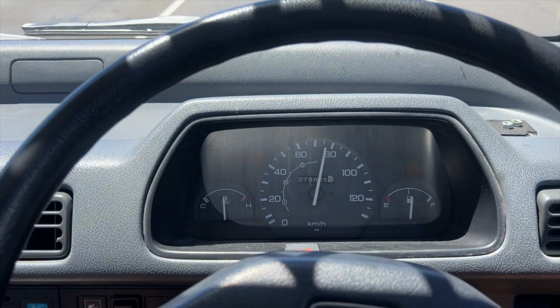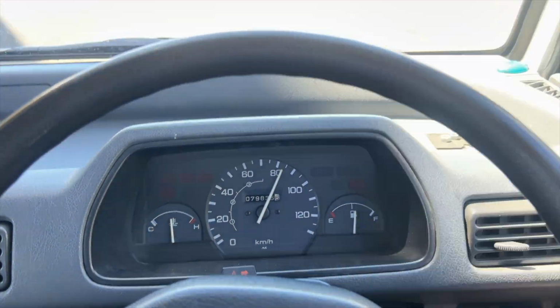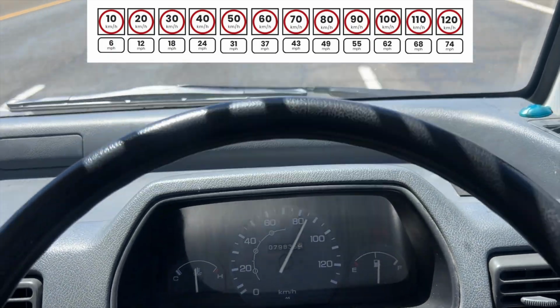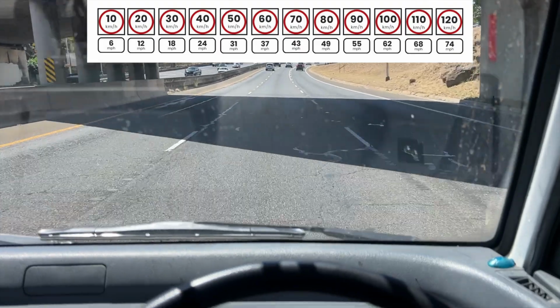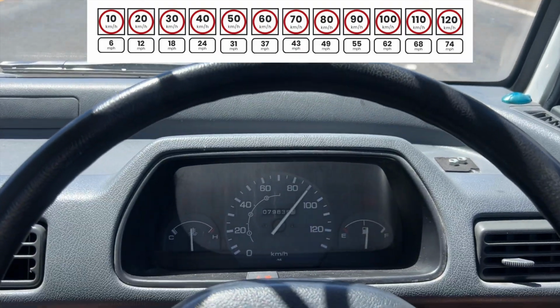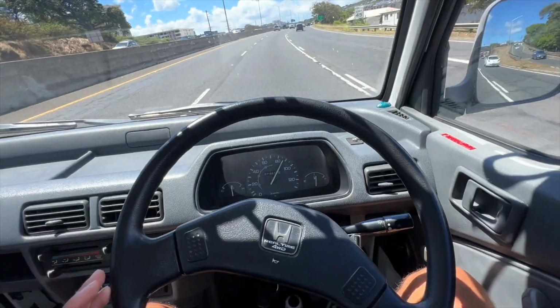Yeah, we can definitely get to 80. I'm not even in fifth gear yet. 80. I'll go into fifth. Yeah, this is fine. This is more than enough that you want to do on your Kei Truck. 90 kilometers an hour. The wheel's relatively straight.